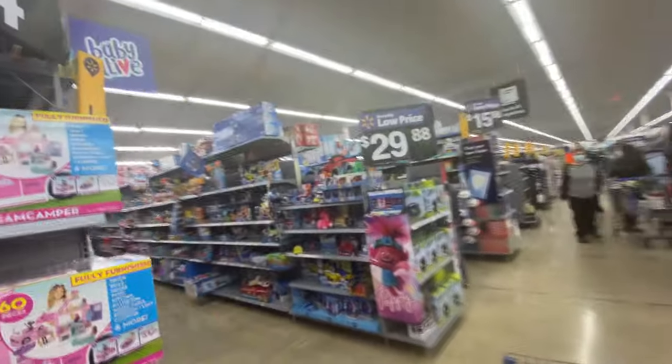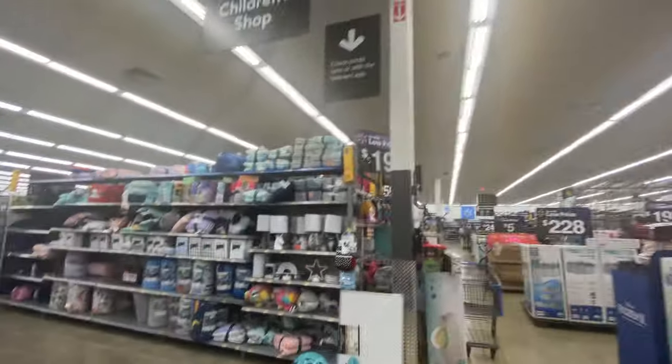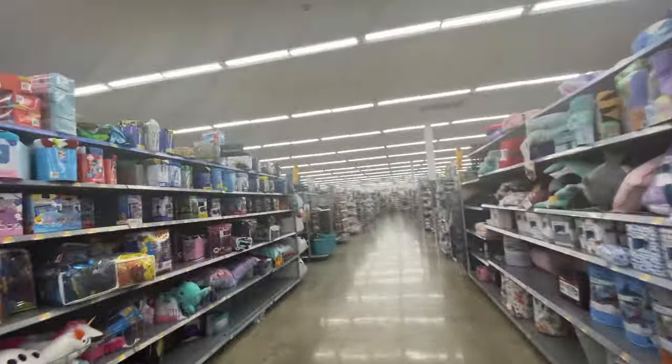Very close quarters, should be 6 feet apart, but because people aren't really caring to follow all the rules or keep the mask at the right spot. Everyone has it at the wrong spot. I'm gonna take a shortcut here that I know about. Right here, we're gonna go down to Health and Beauty. See how beautiful we can get looking.